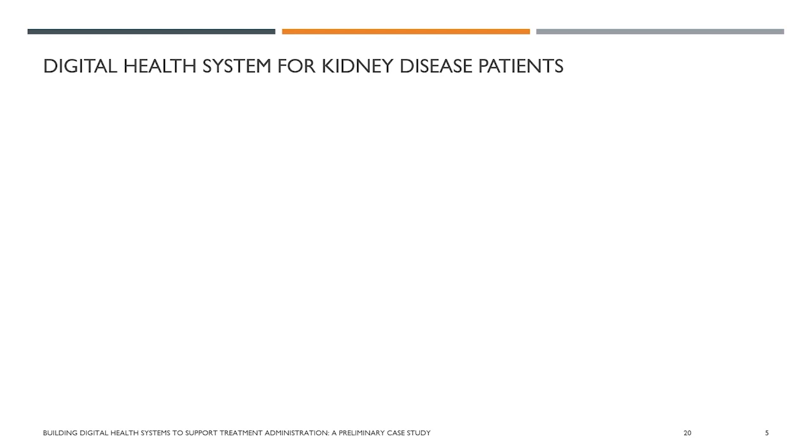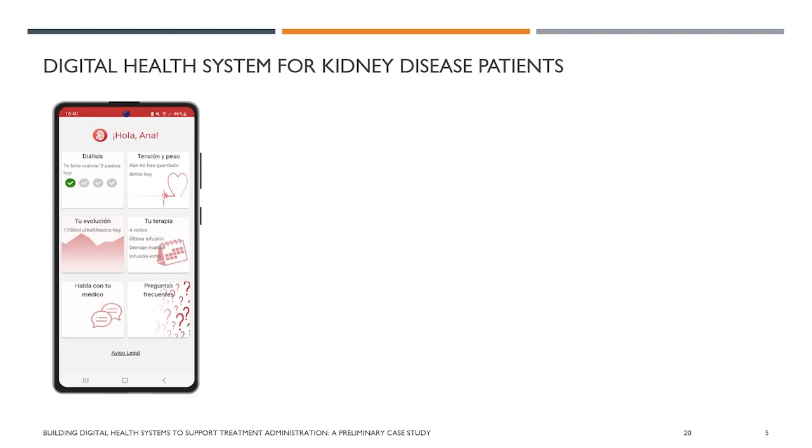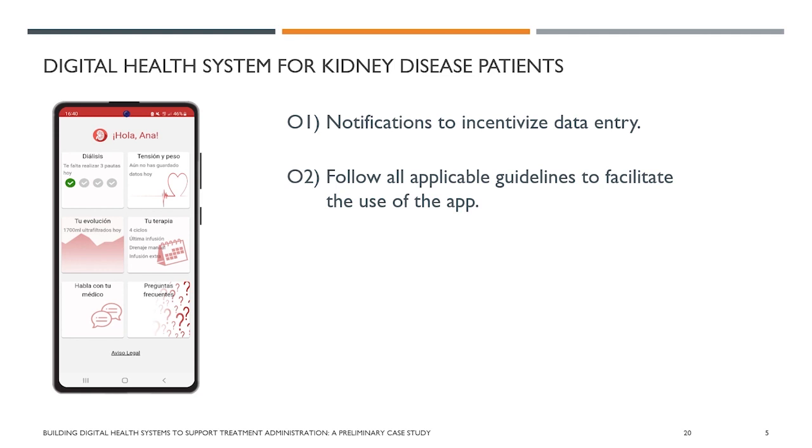The developed system relies on a mobile application on a secure backend server accessible to the professionals in charge of the patient's management. The principal mechanism used for data entry is notification. Also, to facilitate the use of the app, we will apply a minimalist design, a language adapted to the patients, confirmation requests to send data, avoiding errors, etc.